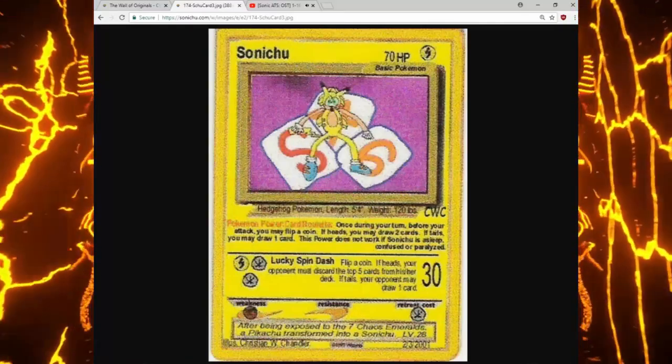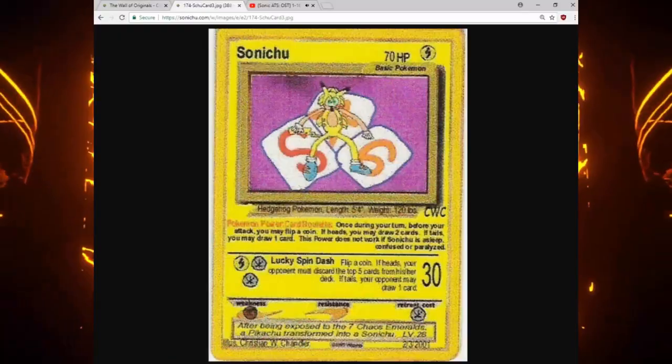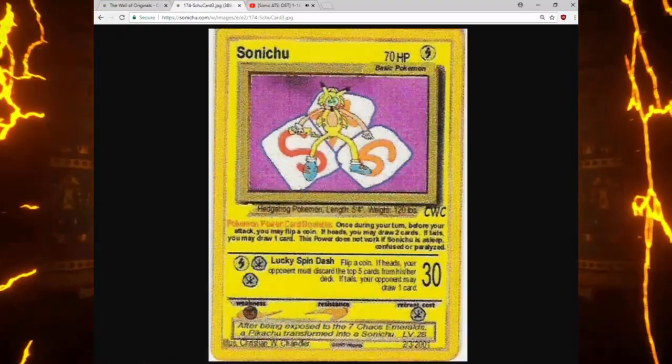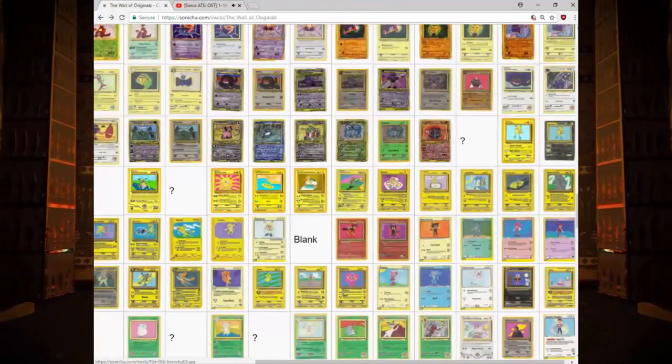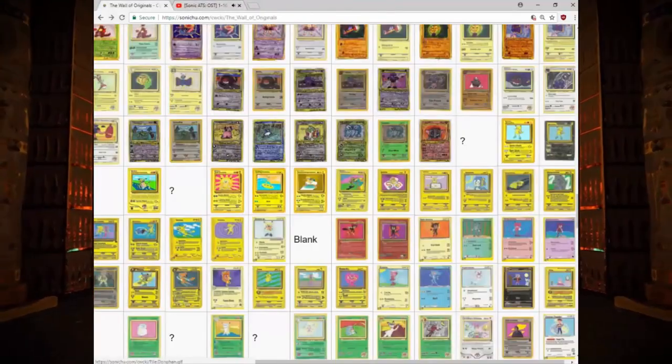That's weird. After being exposed to 7 Chaos Emeralds, a Pikachu transformed into a Sonichu. So he had the description of Sonichu written down in the cards already, so he might have already planned to have an origin before he even thought of the comic.